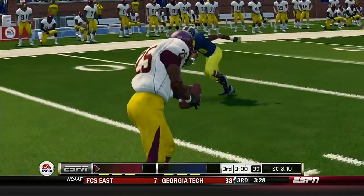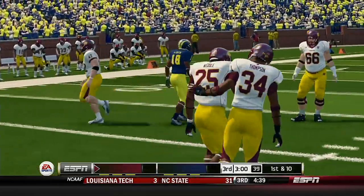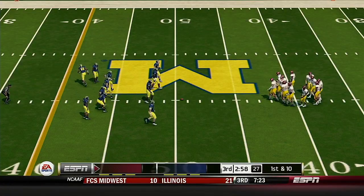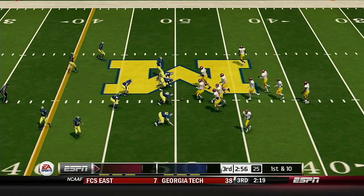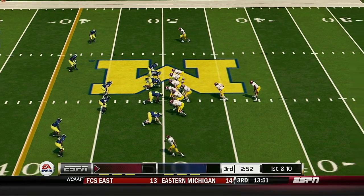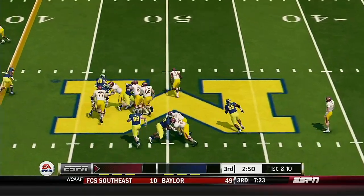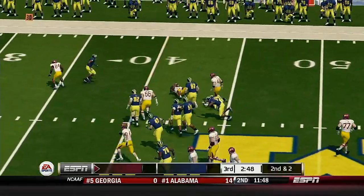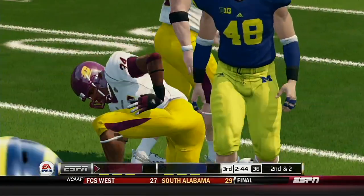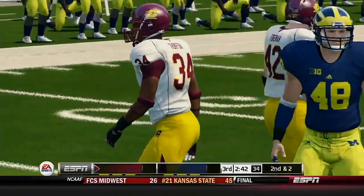Hits him hard at the 49-yard line. That's good for a gain of 7 yards. That makes it first and 10. From their own 49-yard line. First down. Makes it out to about the 43. That's good for a gain of 8 yards. That makes it second and 2.